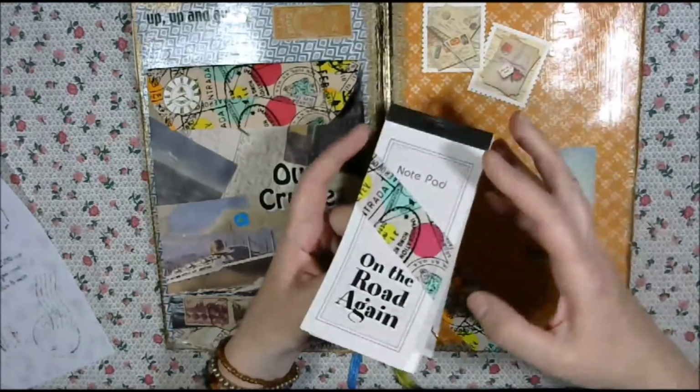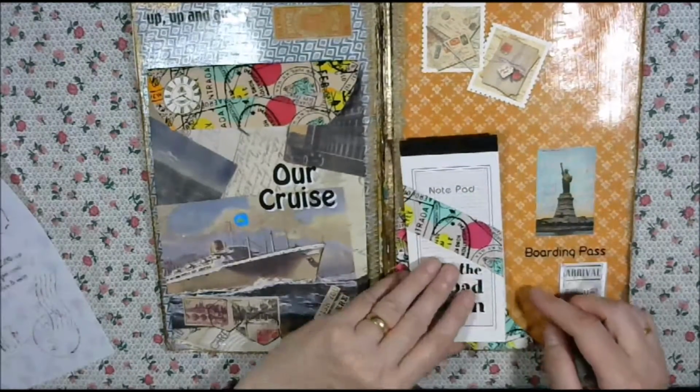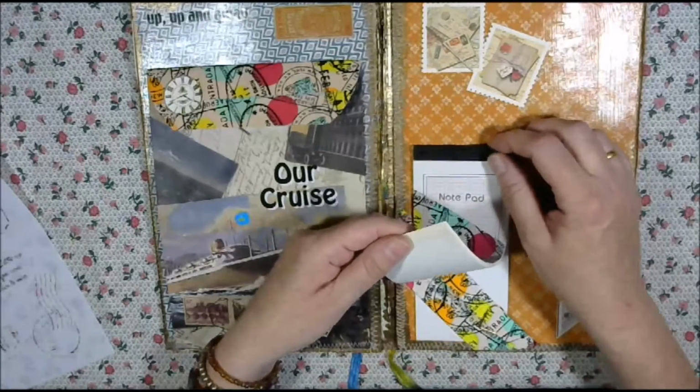And I add this little notepad. It's just a little notepad I had. I decorated it a little bit too. It says "On the Road Again." And I'm adding a little paper clip here to keep it in.